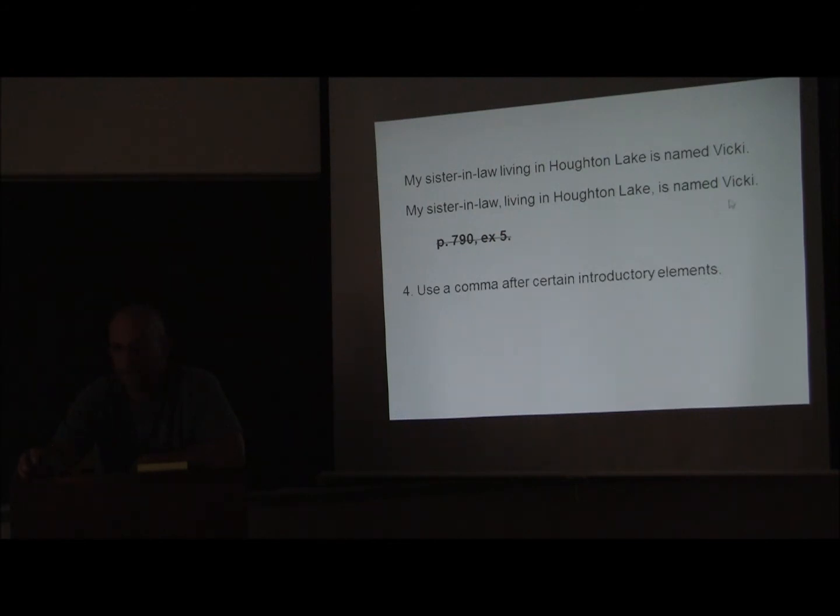Okay, number 4, we also use commas after introductory elements. These are just things that show up at the front of sentences that aren't the main part of the sentence. We do this all the time. These phrases and even clauses. A mild exclamation. What do we do if it's not mild? How do we punctuate it?